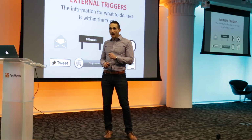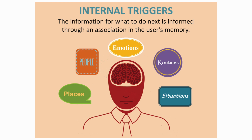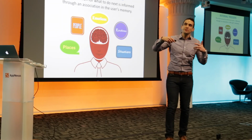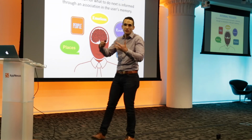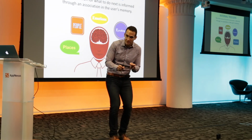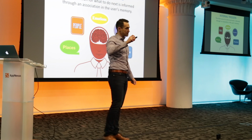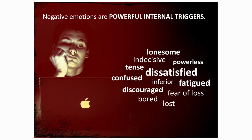But what we don't think about enough is the second type of trigger. These are called internal triggers. Internal triggers are things that tell us what to do next, but where the information for what to do is stored as a memory or an association inside the user's head. So what we do when we're in a particular place, a certain situation, when we're in a particular routine around certain people, and most frequently when we experience certain emotions, tells us what to do next. Now, not just any emotions, specifically negative emotions.